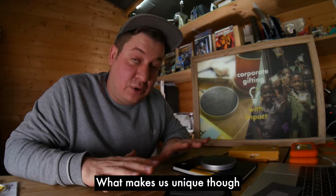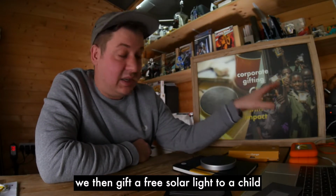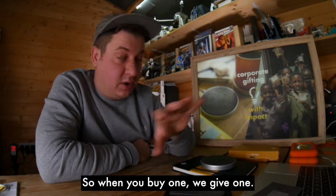What makes us unique though, aside from very high quality product, is every time we sell one of them, we then gift a free solar light to a child in a developing country. So when you buy one, we give one.